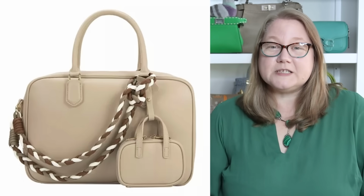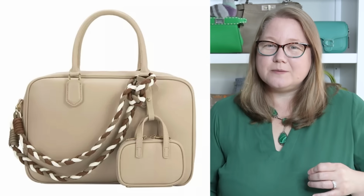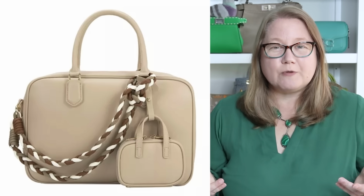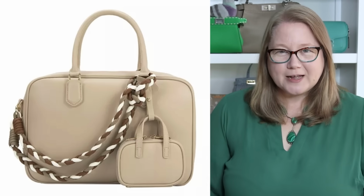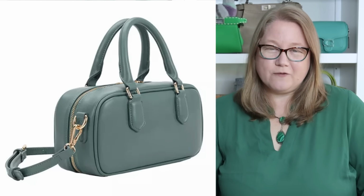The next three bags are from Melly Bianco. This first is the Natasha. And similar to that Kurt Geiger bag, it comes with this cord, which is removable, and with a little mini bag charm, so it comes with extras. And this is $160. Also from Melly Bianco is the Dakota. I was thinking maybe some of you would want something a little different in this shoulder bag style, and this is certainly different with that curved top. That is $125.